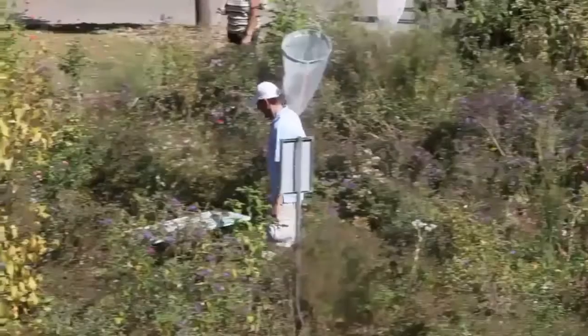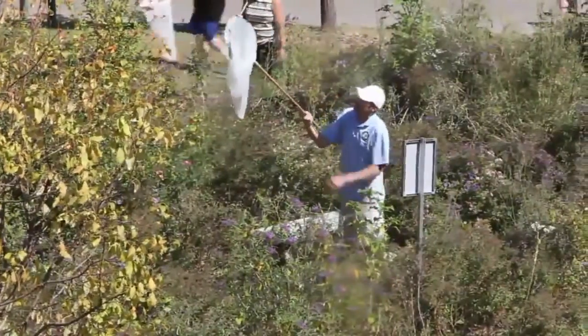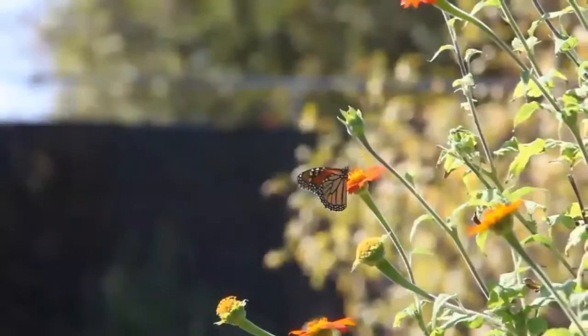So you can see right there. We've got some video there, from a couple years ago. Yeah, so they're catching those butterflies, and so when they get down to Mexico, they can just track them. Doesn't mean that they're passed away. They will eventually pass away, yes.